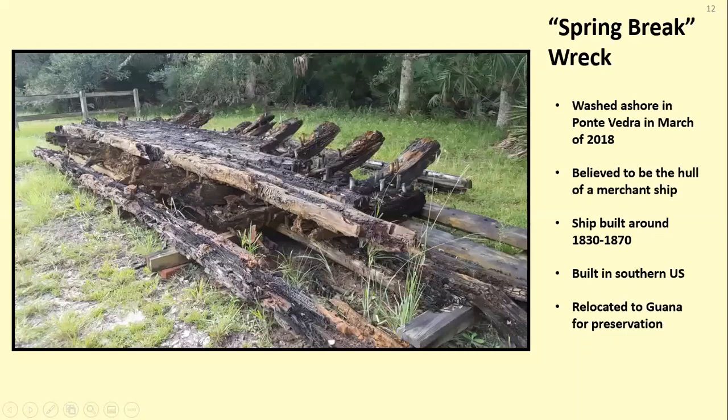Also located there is the famous spring break wreck. This washed up at Ponte Vedra Beach a couple of years ago in March, which is why it's called the spring break wreck. And they could tell from the hull, the way it was built and the type of wood used, that it was probably a hull of a merchant ship built in the mid-1800s and built in the South, because it was mostly southern wood that was used.